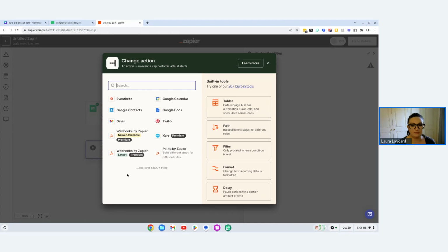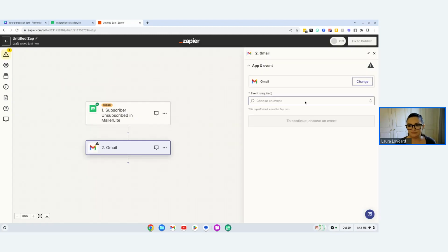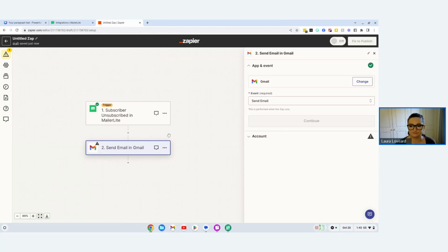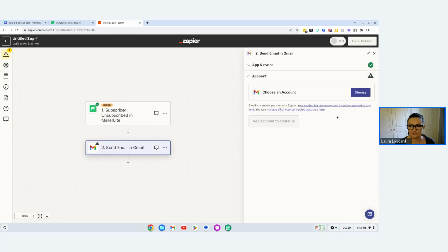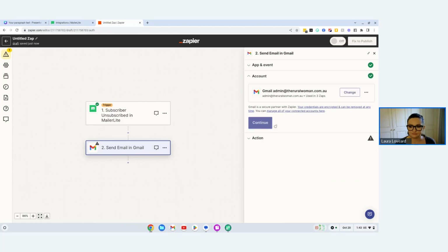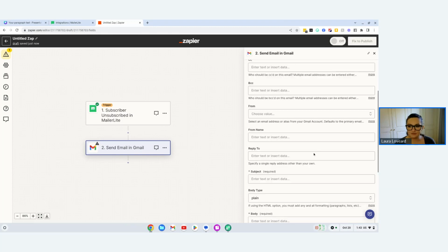So when someone unsubscribes, what do you want to happen? We obviously can't email them, but maybe we want to be notified personally. Or maybe you want that information sent somewhere else. So let's say we want to have an email sent. You can select Gmail and choose what the event is. So we want to send an email. Continue. Choose your account that you want connected. And test, you can test the action after you've completed these fields.